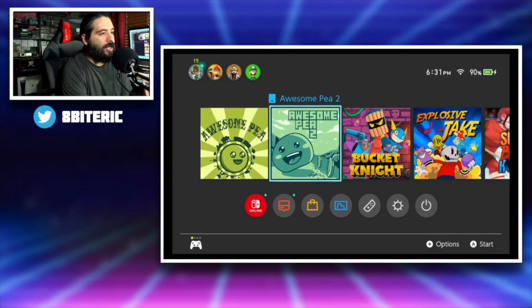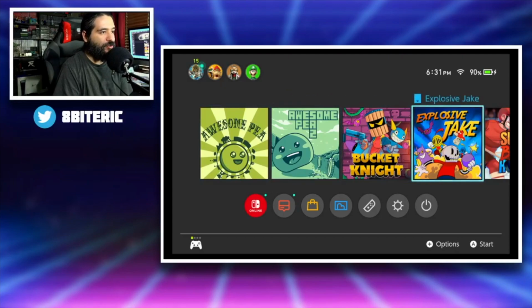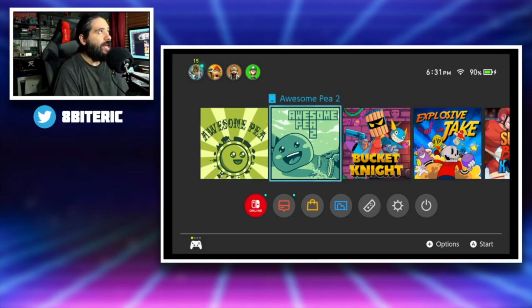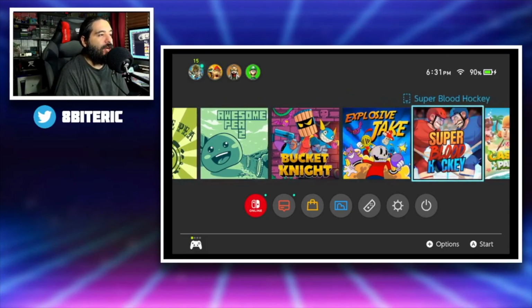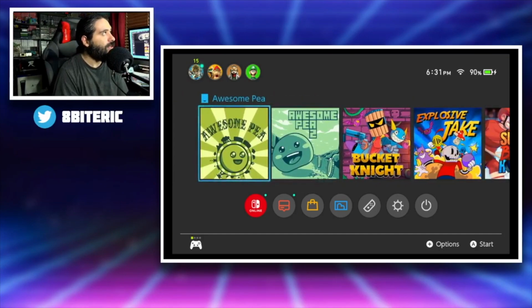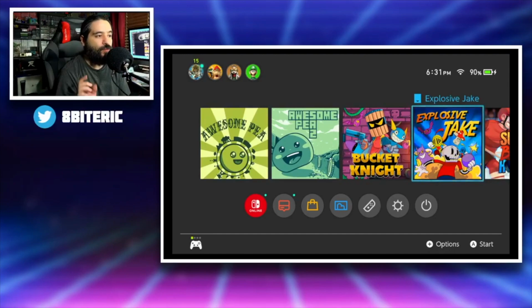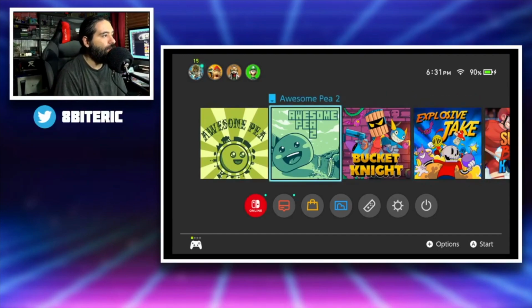Oh wow, one awesome thing that I just noticed is this one actually puts all 4 of the games on your menu screen when you insert it. So Explosive Jake, Bucket Night, Awesome P 1 and 2, it puts them all as icons on your menu screen, and as long as you have the game cart in there, you're able to access them. So it doesn't take you to one menu for all of them. It takes you to a little thing like this.